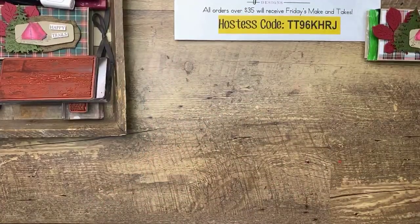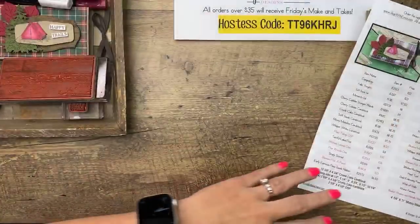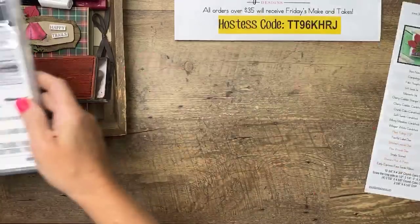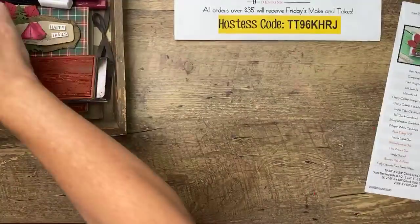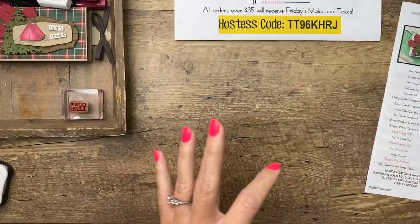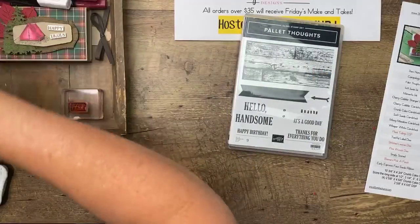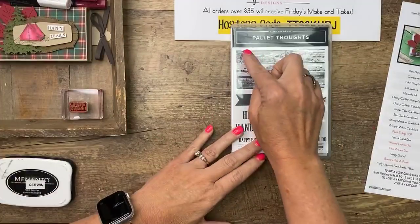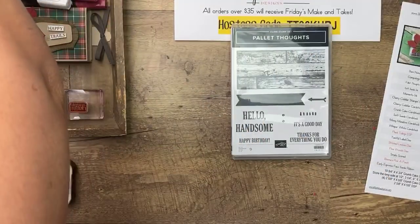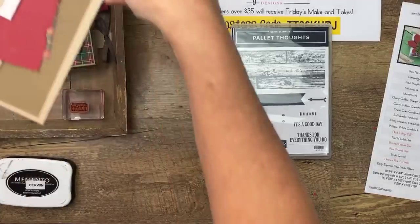Okay, now, this project is, well, it's a little more complicated, okay? It's going to take me concentrating to make sure I get it right. It has lots of things. I'm also using Palette Thoughts. I'm using this a couple of times today. We've used this on Facebook Live before. This wood palette there, I really, really like it. So we're going to use that today as well.